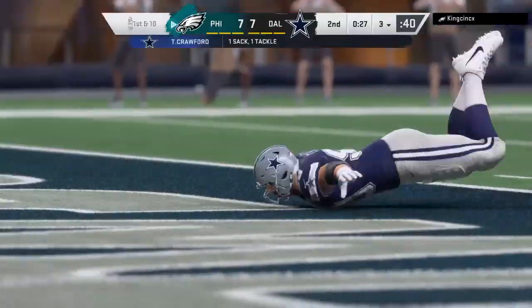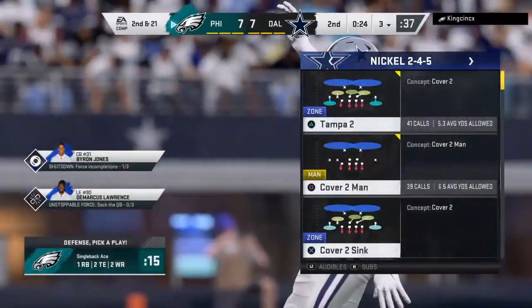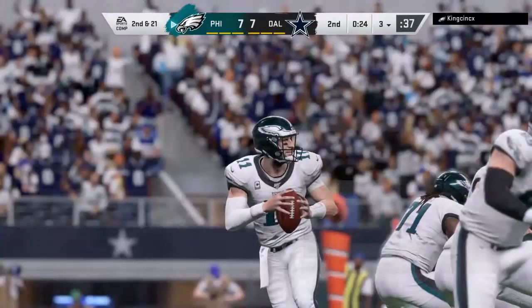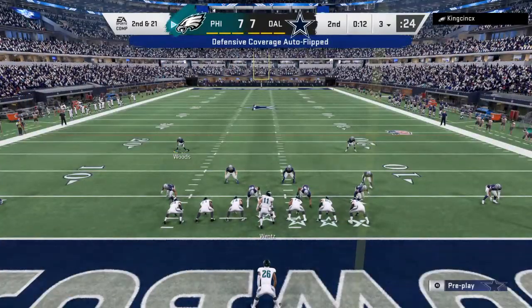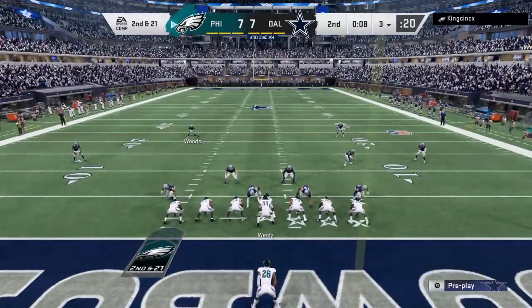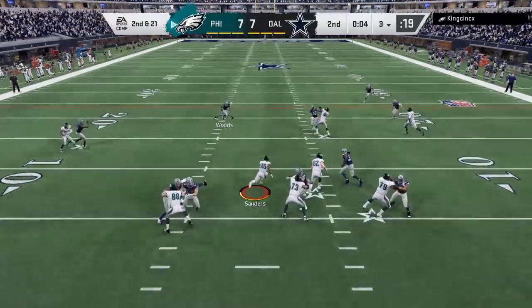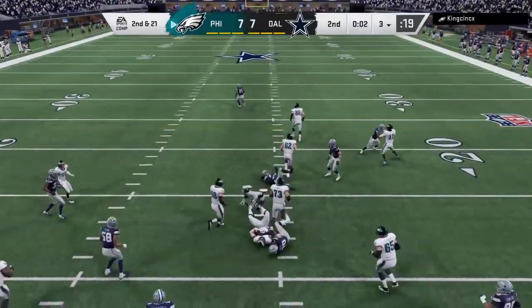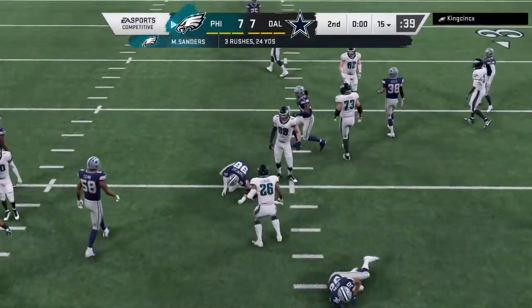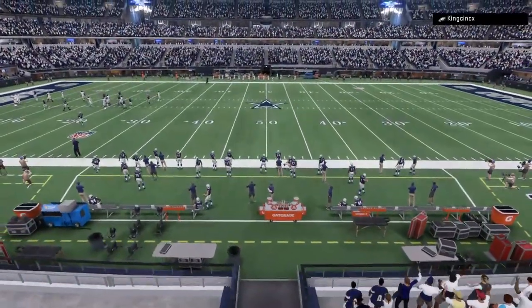And the Cowboys' pressure gets there this time for the sack. Tyrone Crawford in there to bury him for a loss of 11. Well, they're in some hot water now. After that sack, it's 2nd and 21. It's a second down run with Sanders. And a pretty good run, all things considered. Probably would have liked that in the first quarter instead of right now as the clock continues to run.